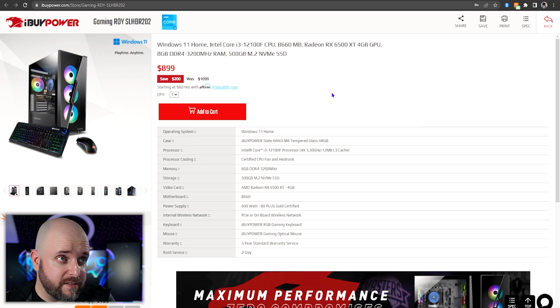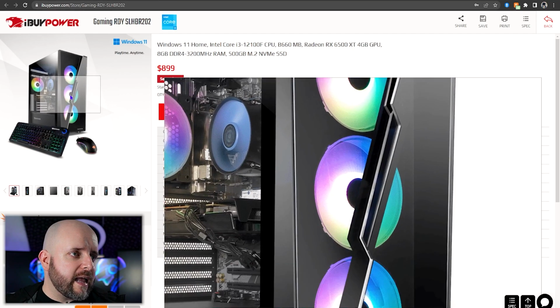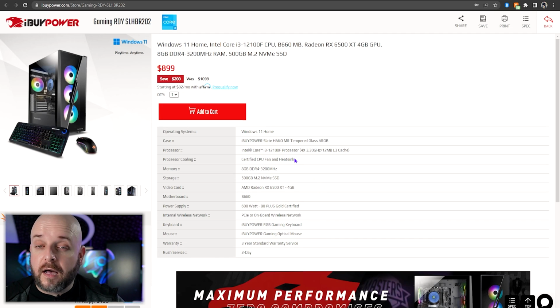The downside of this system, and I believe the other one as well, is going to be 8 gigs of RAM, DDR4 3200. It's a single stick of memory. Now, at least that is easy to upgrade. This one, of course, is using the Slate Hako MR case, and it looks like it's using the stock cooler as well, which is fine for a 12100F. And this has got a B660 motherboard. Okay, that's perfect for something that's not an unlocked processor. And a 600 watt power supply, perfectly sufficient for what you got here.